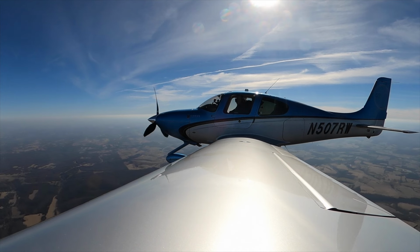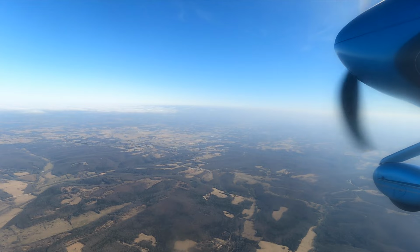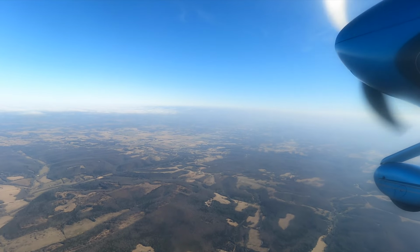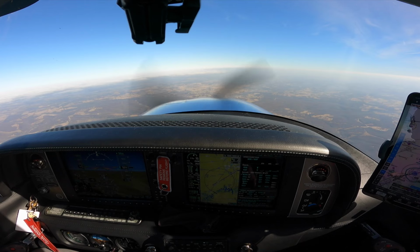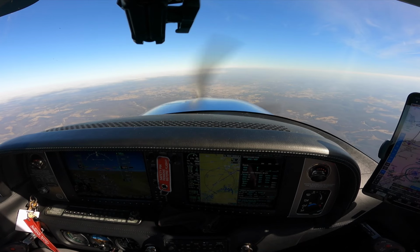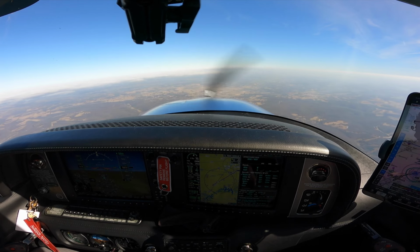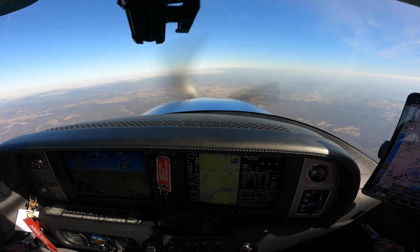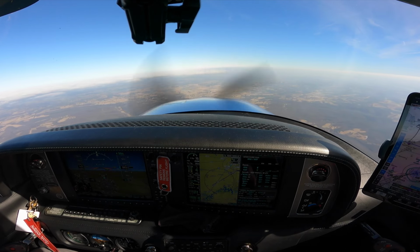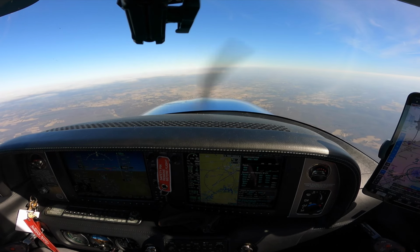Looks like a pretty thin layer of cloud, so... Oh, yeah. 1,000 feet above the ground. But if I was not IFR rated, I wouldn't be able to get under that. Got to maintain 500 feet separation, which would put you 500 feet above the earth. That's a little close to be scud running.